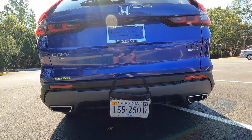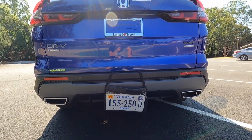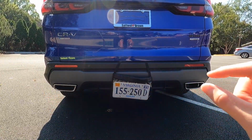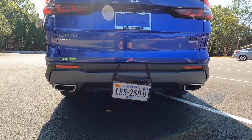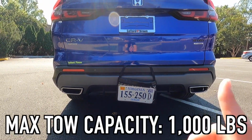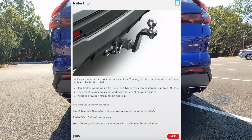4 integrated parking sensors back here. You also get 2 reflectors, as well as a gray rear valance, which is what this is right here. You also get dual exhaust, and then the max tow capacity of this vehicle is 1,000 pounds. And if you wanted to get a trailer hitch from factory, that's going to cost you $580.